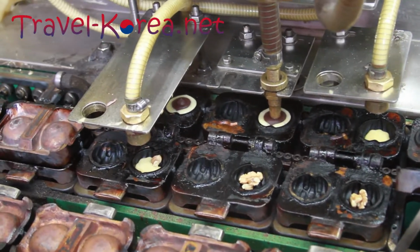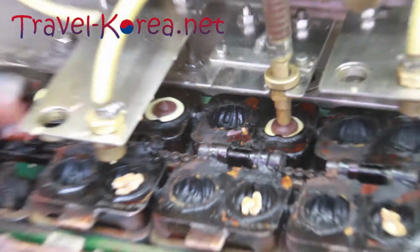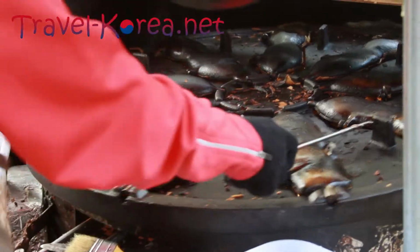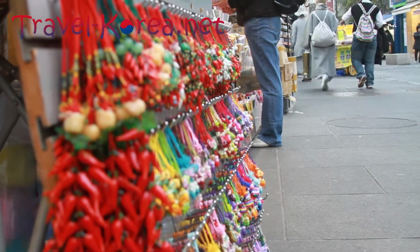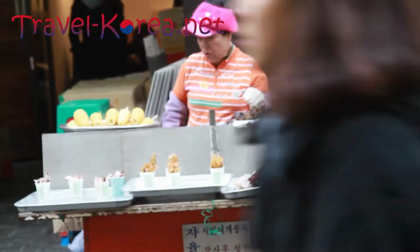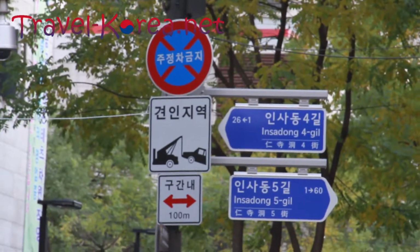So, this is called the walnut cookie. You see? Really good. This is the Korean ingeopbang. And after you get this, it's really good. It has the beans inside it. Check out this brush, this Korean traditional brush. It's so big. Cool, huh?